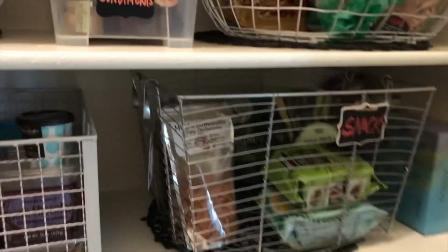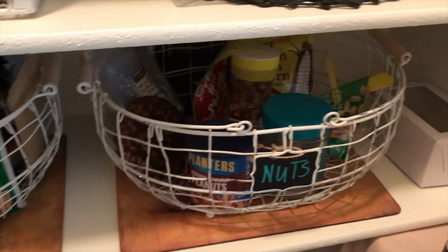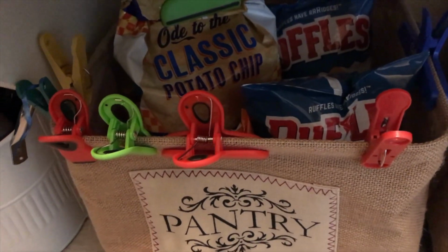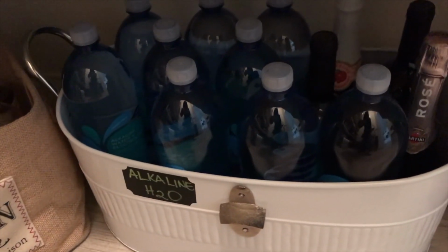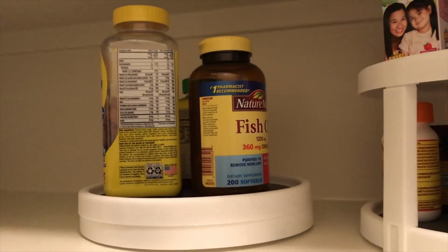Hot cocoa, bread and condiments, snacks, my dark chocolate collections, yum, dried fruits, nuts, a rice dispenser, chips and clips, my husband's alkaline water, different types of vinegars, and my son's Capri Suns, my husband's drinks, and my son's snacks, stuff for baking, our supplements and vitamins. And I think that's everything.